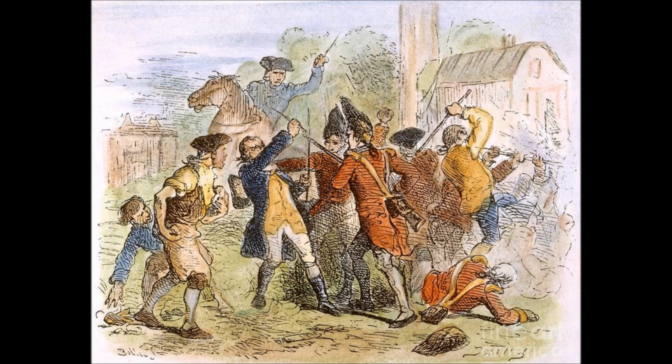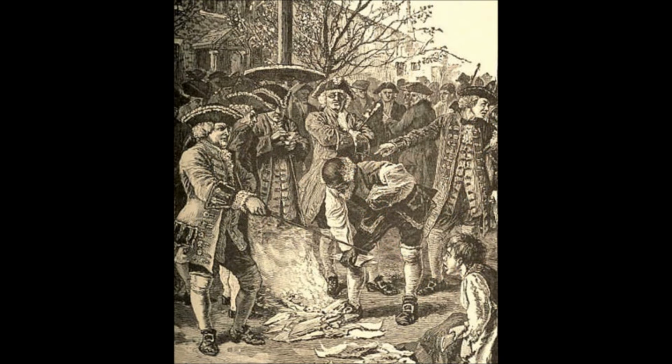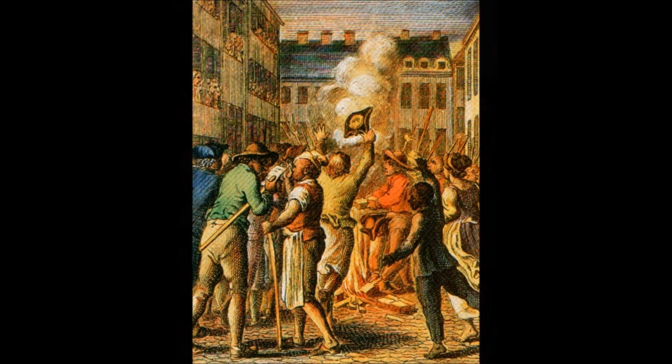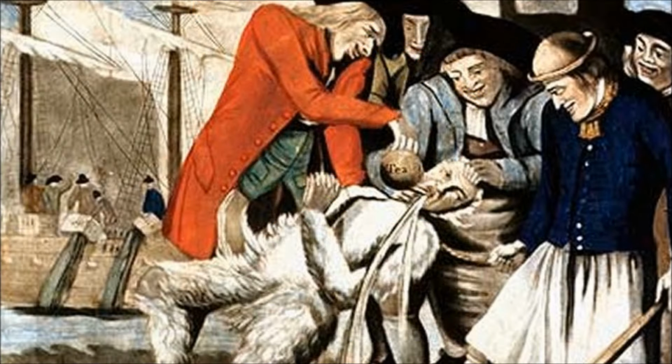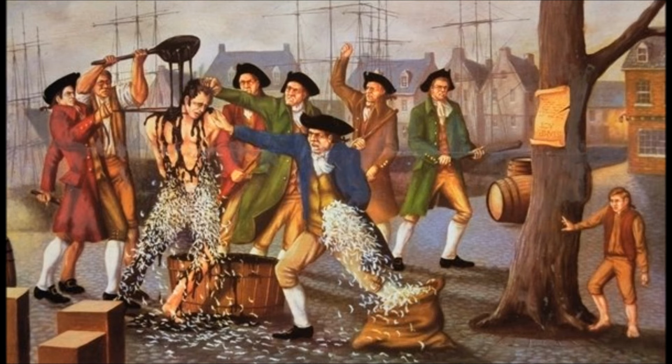In New York, colonists smashed the home of a British officer who announced he would shove the stamps down American throats with the point of his sword. The governor became so frightened that he turned all of these stamps over to an angry mob, who promptly burned them. Around the colonies, several British officials were tarred and feathered, while others were placed in cages and spat on.